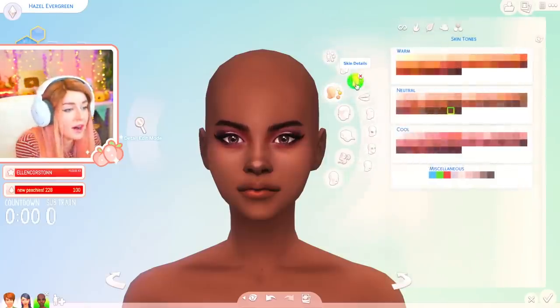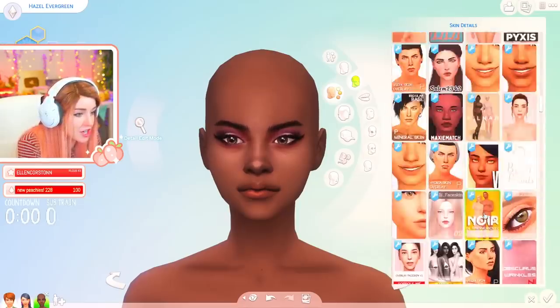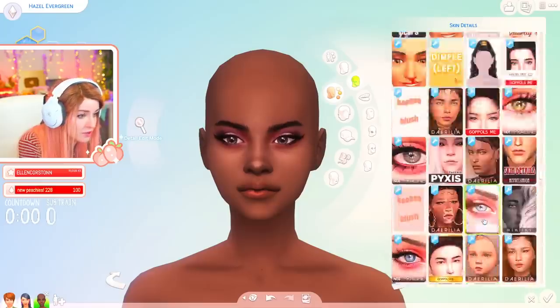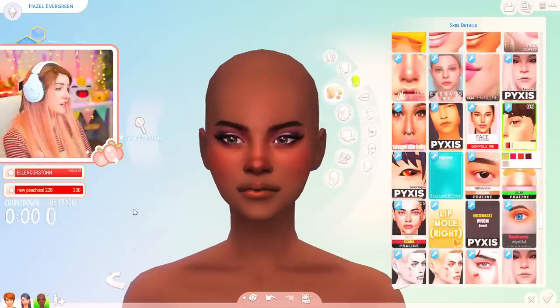I'm gonna switch back. Sorry, I know I'm messing around a lot. I'm gonna switch back to the color on here. Because I actually think this looked better on her cheeks than what we did afterwards. So it was this. Yeah, I think that looks better. Maybe we just use this for blush instead.